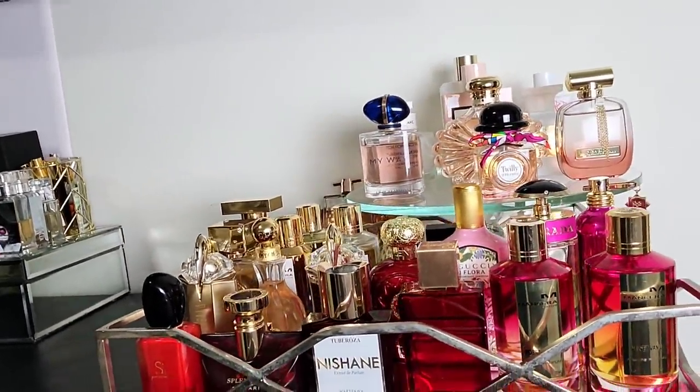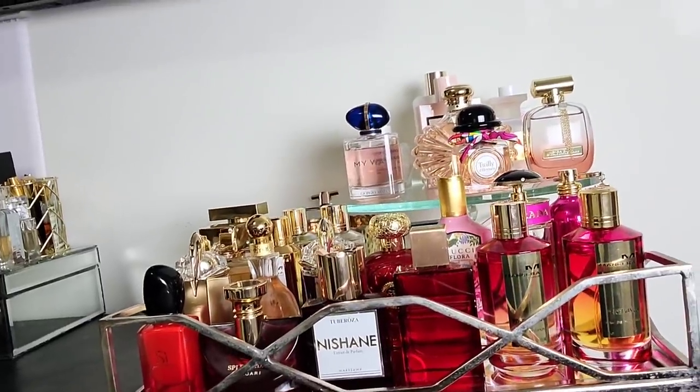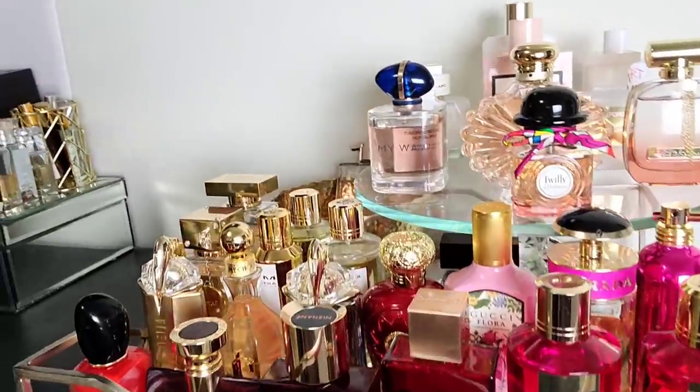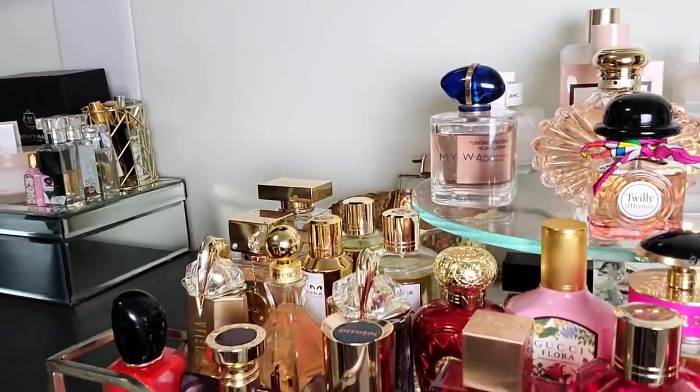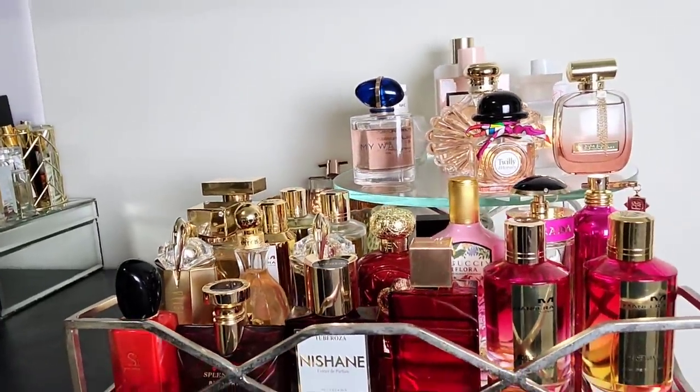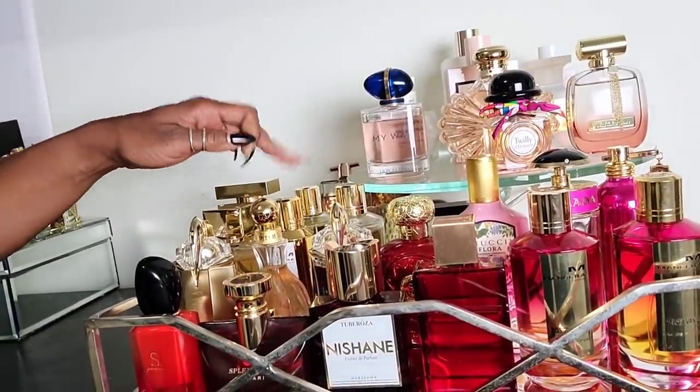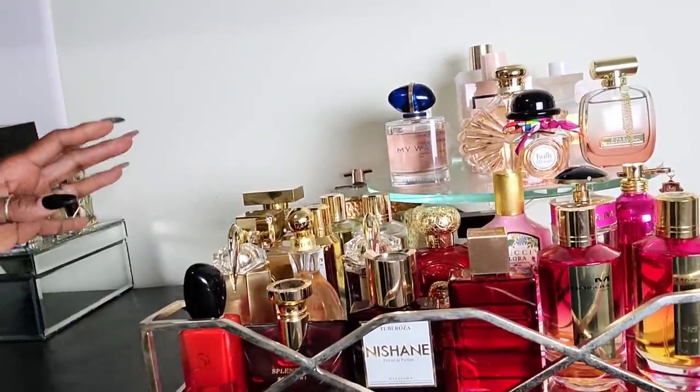I'm surprised just how much I'm enjoying the red and pink colors. Yeah, this is kind of amazing to me. But anyway, I'm loving it. I can't wait to try these out and come back and talk to you specifically about the Latafa one and then the Golden Flowers from Mancera. I can't wait for that.